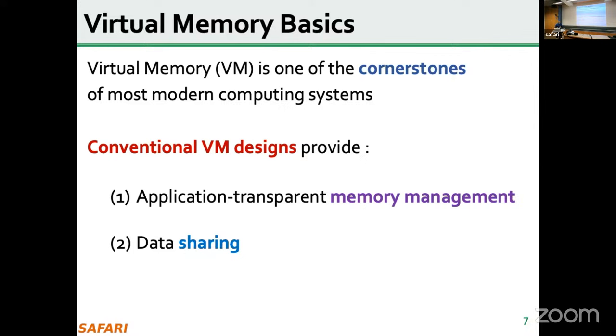Second, data sharing. If I have two processes, we need to share libraries, for example. If we use pure bare metal physical addresses, this is not possible because these processes do not communicate with each other. The operating system handles this right now in our systems, and they can effectively share data between two processes. And the third is isolation. Processes do not need to care about overwriting data of another process. The OS virtualizes the memory and assigns physical memory to each process so that they don't collide, so we don't have conflicts.